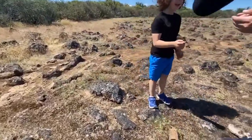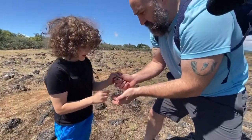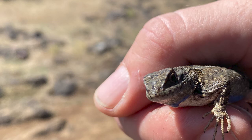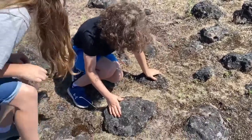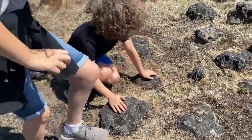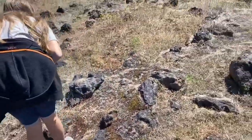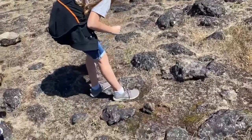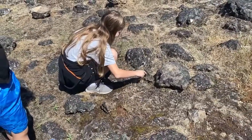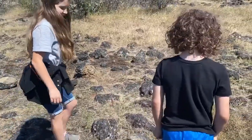Okay. All right. Be careful. Be careful. Here, just pet him. Oh, look at him. Hi. I'm gonna take a picture. Hi, baby. Take a picture of him. I don't wanna touch him. I'm just gonna try and gently pet him. Oh, I'm gonna touch him. Now stay there very, very quiet. And don't grab him by the tail. Okay, I think we've terrorized this lizard enough. Yeah, he's like, oh.